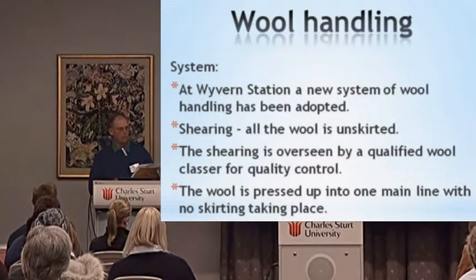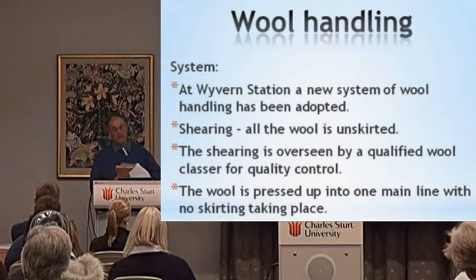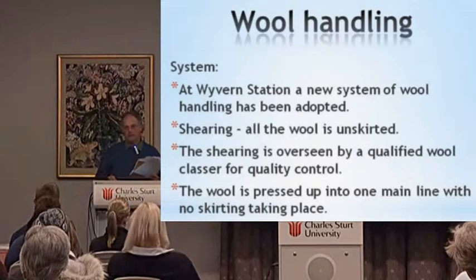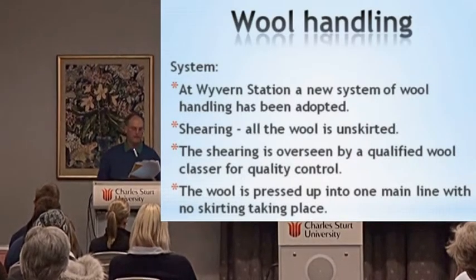And the thing is, we don't carry out a pre-shearing crutch. The ewes are crutched in March prior to lambing, and then we shear in September at weaning. Although it's all unskirted, it's noted on the specky sheets by the classer, so everyone's fully aware what we've done.